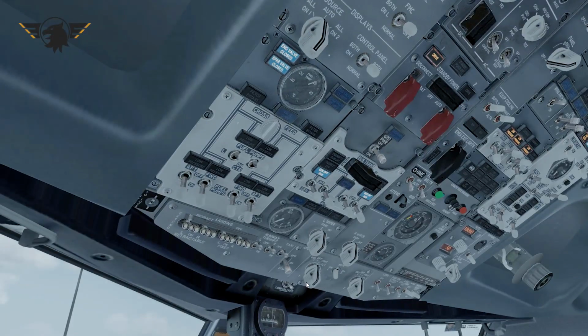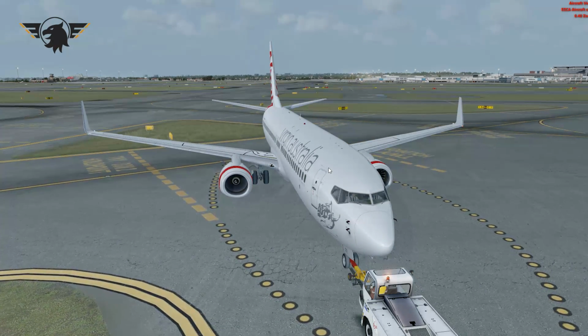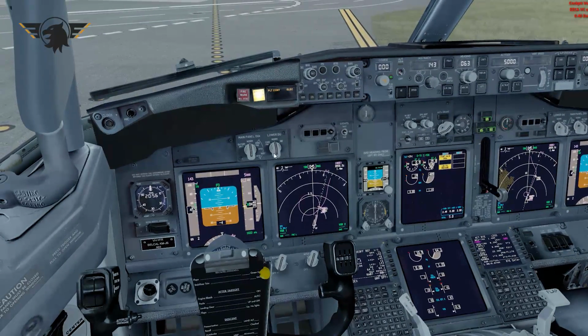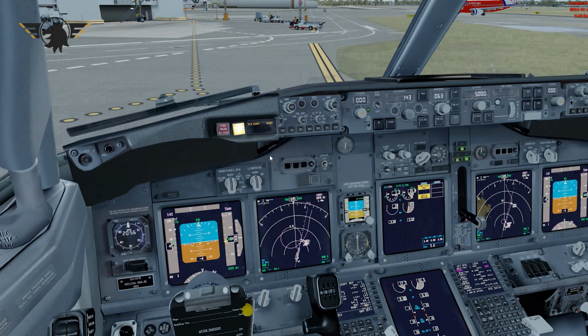Okay, cutouts on 2, so we can start 1. Sounds like it's spooled up. Oh, it was, that's why. I don't know why it was spooled up. There you go. Oh, you just have voice.